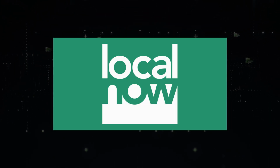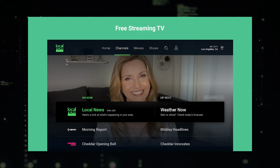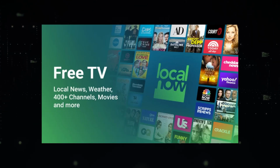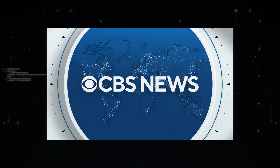Moving on to Local Now, a fantastic app for streaming local news, weather, traffic, and sports. With Local Now, you not only get access to local news channels, but also a wide selection of shows and movies for streaming. Now let's talk about CBS News.